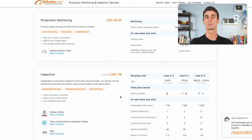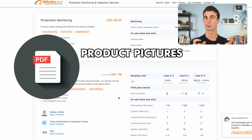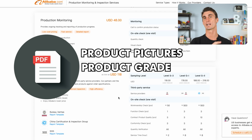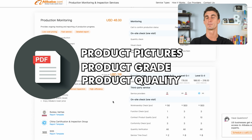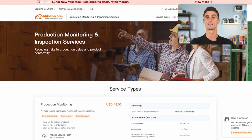And when you get your products inspected, they give you a giant PDF report with pictures of your products. They test it out. They tell you what the grade is. They'll check a bunch of different products at random to make sure that they're all up to their standards. Now, if you do like your product, it's time for you to get it sent into the Amazon warehouse.